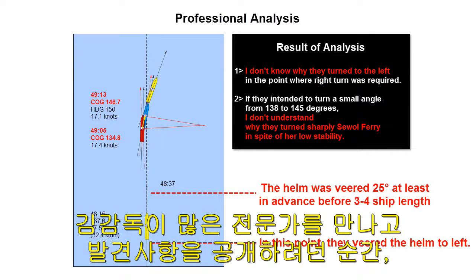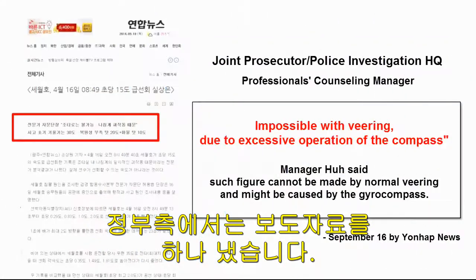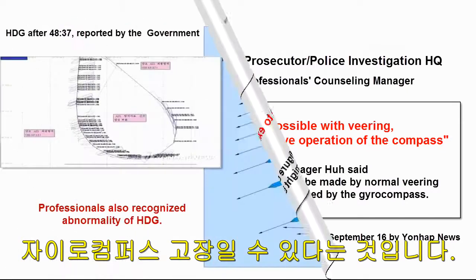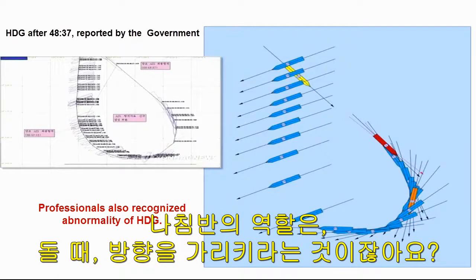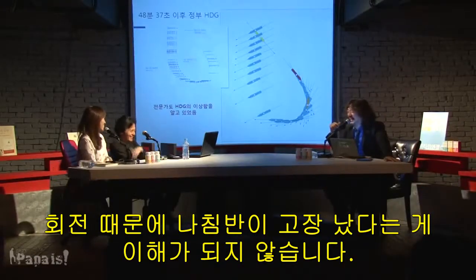When Director Kim met many professionals, and was about to disclose his findings, the government party released a report. This is the report made by the Joint Prosecutor Police Investigation Headquarters. They said that such a large angle change might not be made and might be caused by a trouble with the gyro compass. They said that the gyro compass might receive a shock with precession during a rapid turn and might have a temporary trouble. The role of a compass is to indicate directions when it turns. I don't understand that the compass had a trouble due to a turn.